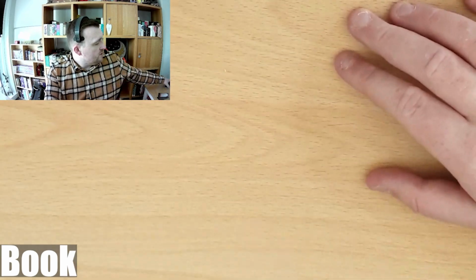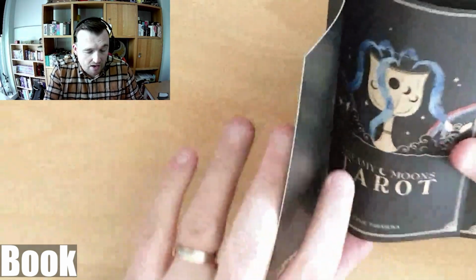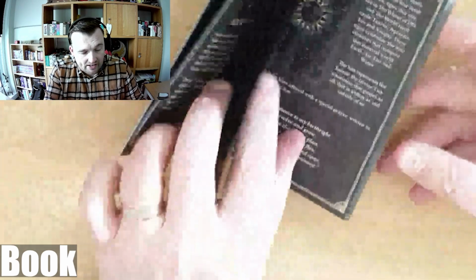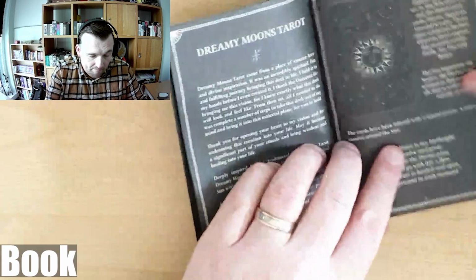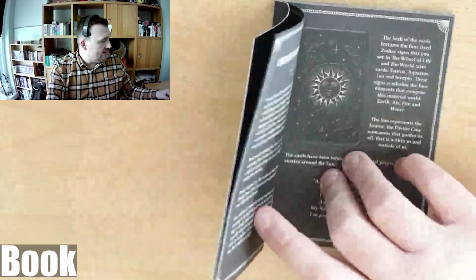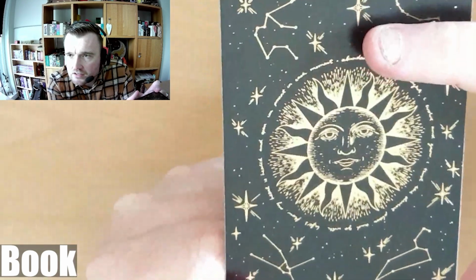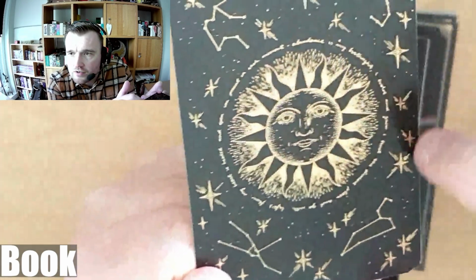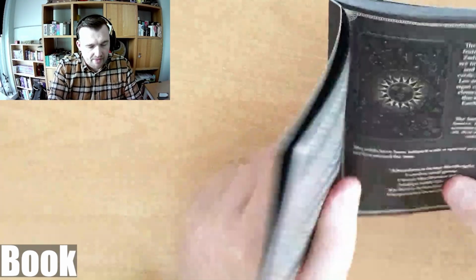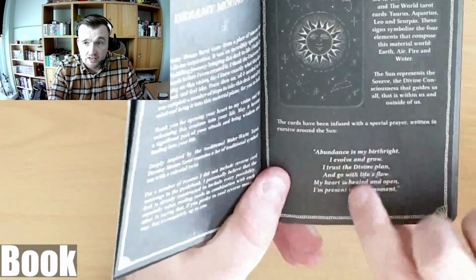So I wanted to touch on the book as well because I think the book's fantastic. We start out with the usual, we get some information about the creator, which is great. We get some information on how to use the cards. It even gives us information about the backs of the cards. On the backs, it's not the easiest to see, but I'll hold this up to the camera. You can see there's something written in cursive round the image of the sun. So she says these cards have been infused with a special prayer written in cursive around the sun, and this is the prayer.